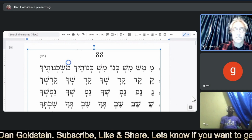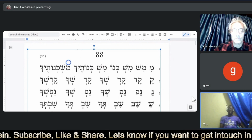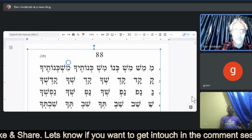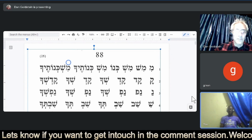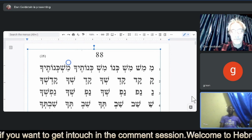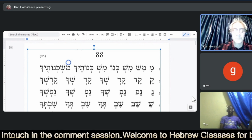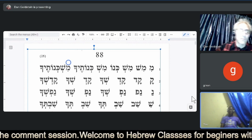The roots. Yeah, there's a root in there. So I can see there are two shvas. Oh no, not the rule, the root, the shoresh. Can you take a guess at the shoresh? Mish. The first two.